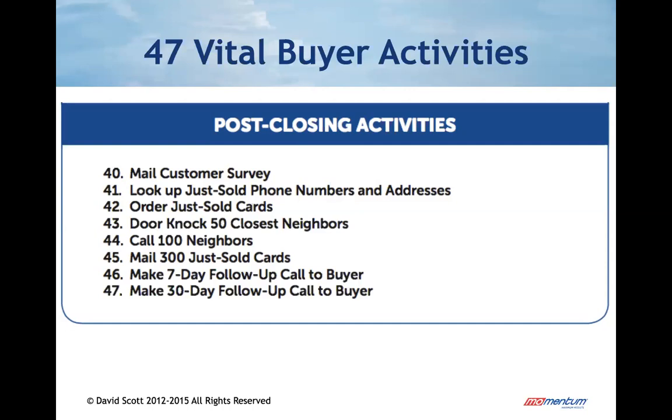Post-closing, follow up with the buyer a week later, follow up with them a month later. Hey, how'd the move-in go? How's your family? All those kind of things.